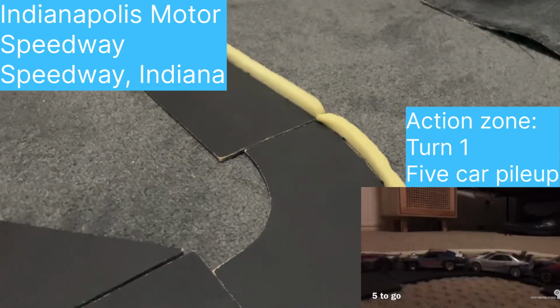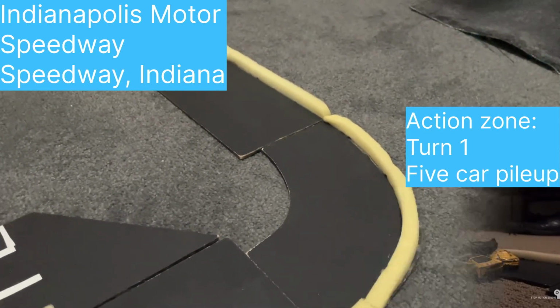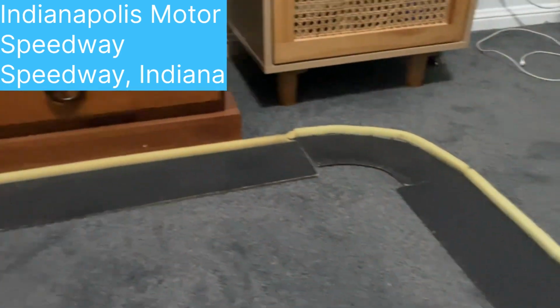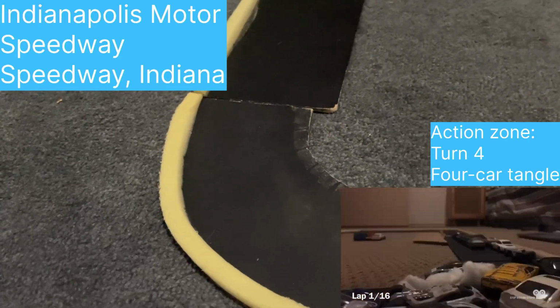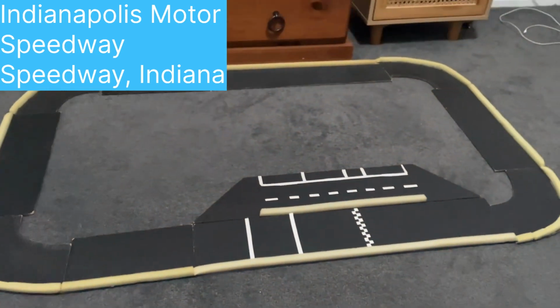Drivers should look out for turn number 1, where a 5-car pileup with 5 laps to go brought out the red flag. Another zone drivers should be careful of is turn number 4, where 4 cars tangled to bring out the yellow flag for the Brickyard 400 on the Arctic Fox Racing Network.